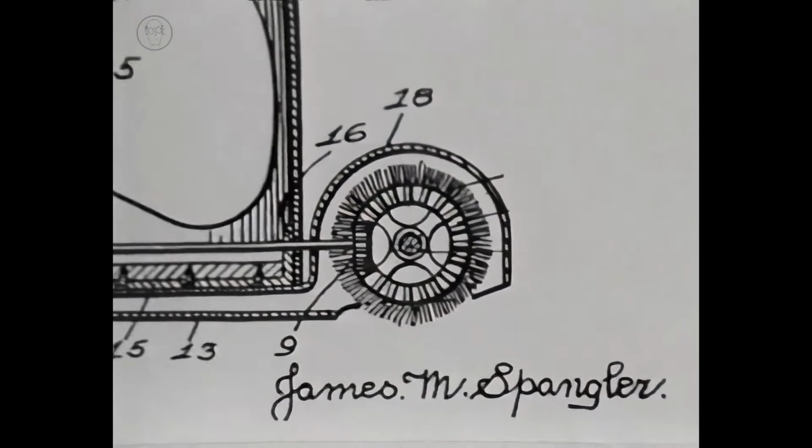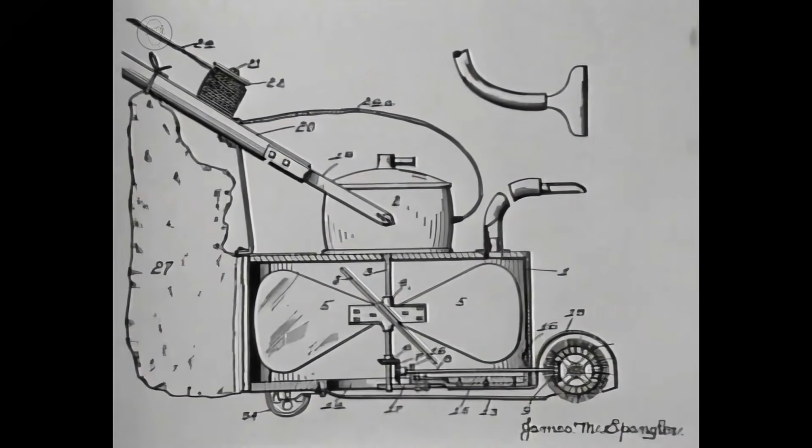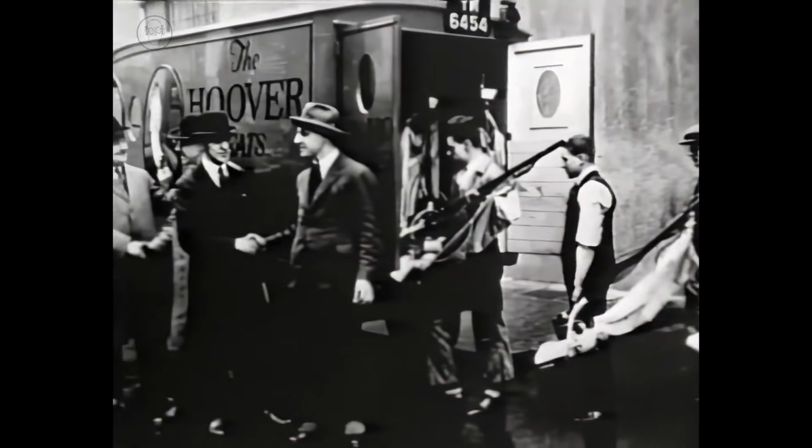Meanwhile, in America, a caretaker called Spangler had patented a portable vacuum cleaner powered by an electric motor. He sold the patent to a harness maker called Hoover, who was worried that his trade was falling as more people changed from riding horses to driving cars. Hoover was very successful and started producing machines in other countries, including Britain.